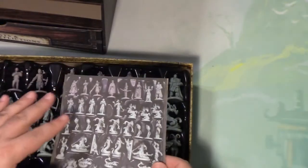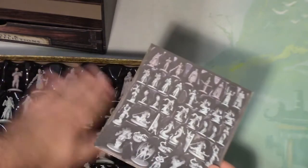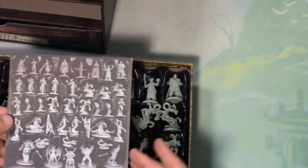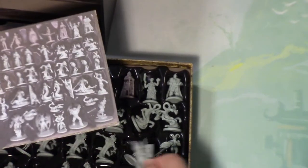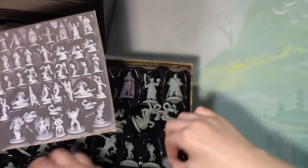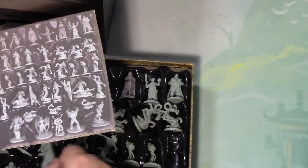That's nice. I really like how they provided a small little, I guess you'd call it a miniature placement page. I don't know what you'd call this. All it is basically is a picture of where to put all the miniatures in this expansion box. So we got a crocodile here, another crocodile that goes here.